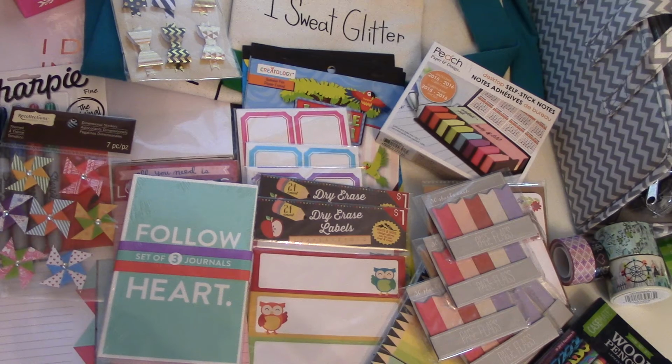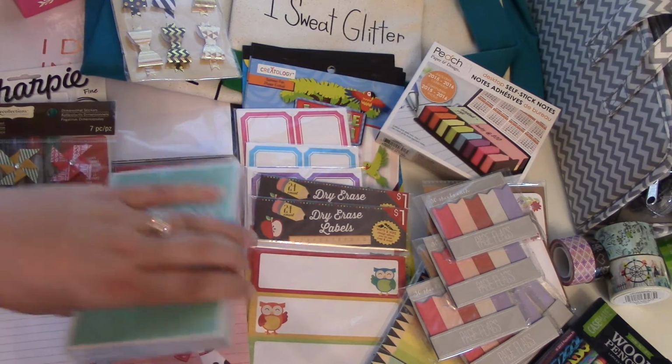Most of this stuff is from my traditional stores when it comes to crafting, like Michael's, Hobby Lobby, Joann's, and sometimes Home Goods. Sometimes Home Goods can have some pretty unique finds in there. But there's really no rhyme or reason to this, so I'm just going to show you some of the cool stuff. I'll start with Joann's.